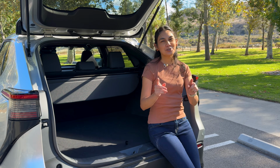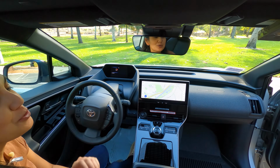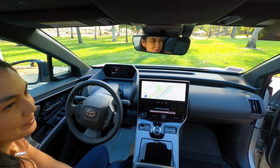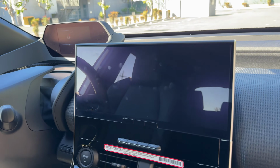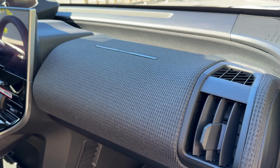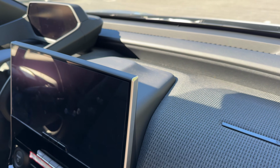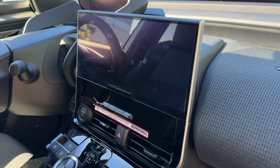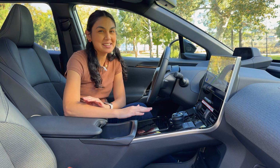Alright, let's move on to the interior. The layout inside is very familiar to the new Prius, especially with the top-mounted driver display. This screen is 7 inches and the center display here is 12.3 inches. The detailing in the interior feels a little cheap with a lot of hard plastics, including the housing around the center console. This piano black plastic is guaranteed to get covered in fingerprints and dust.